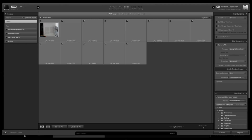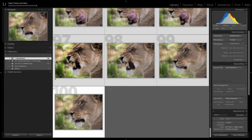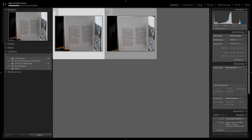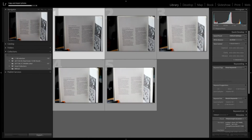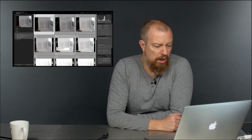Okay, import. All right, back to the computer. So hit the import, there's all those pictures. Okay, they're all just RAWs. I didn't have to do RAW plus JPEG, and rename, we don't care, just import. This is a temporary setup anyway, so here they come. We'll let those finish importing, and then we will take a close-up and personal look at them.